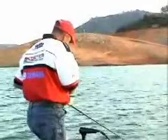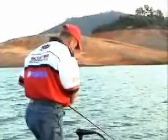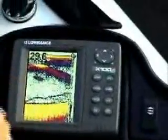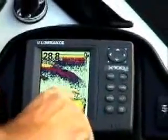I'm just dying to throw something down on those fish down the bottom. 30 foot of water, some nice bass down there. Big cloud of bait. See, it's yellow, that's more dense, so that bait's packed pretty good. There's some fish down below it down here.